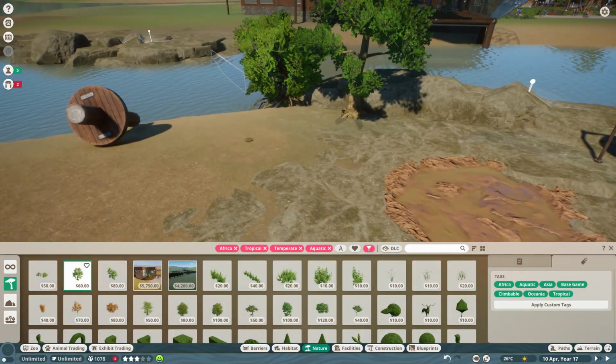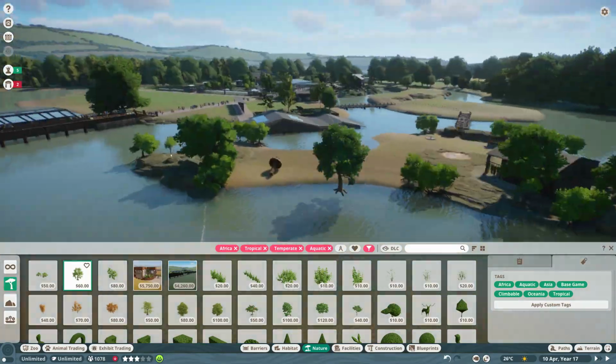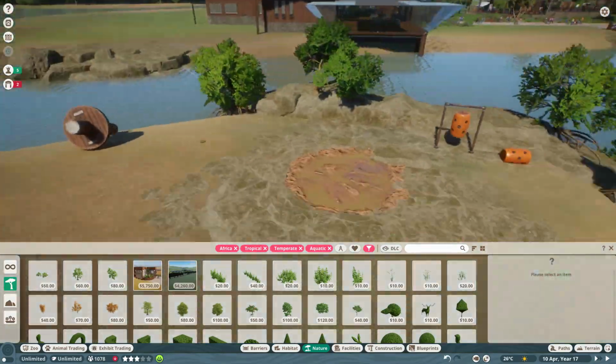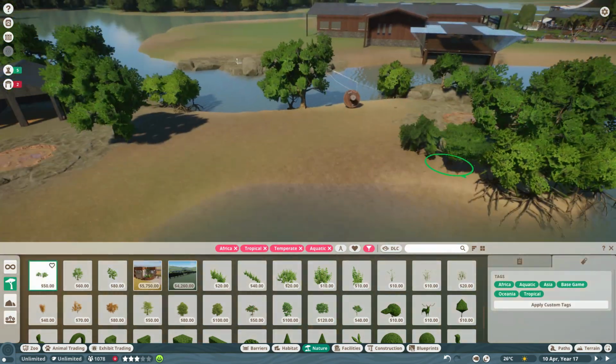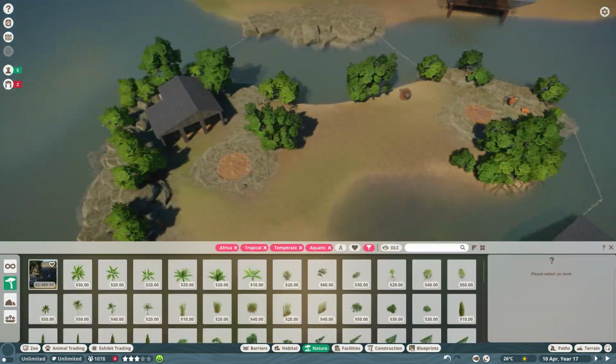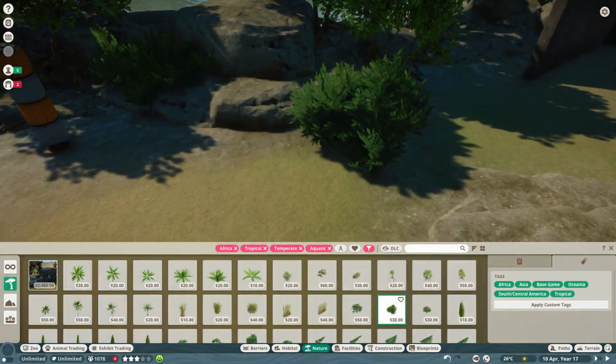I may have to do a mini episode where I baby-proof this entire habitat, so that might be quite funny, but yeah, they were a bit of a pain. They are, however, super cute, so you will see some of them in the cinematics.